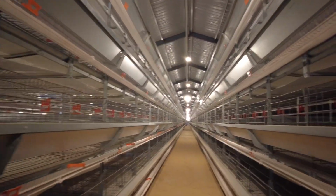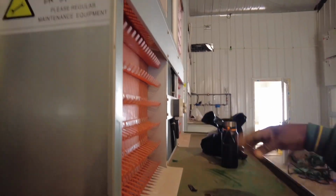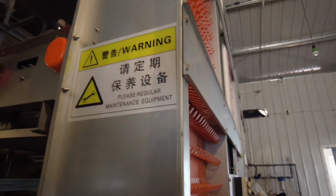Oh my God. This is where eggs are coming. So when they fall like that, you can see. Okay, so they are going to hatch the eggs here. No, they are the ponders. They are, how do you call them? Those chickens are the layers.